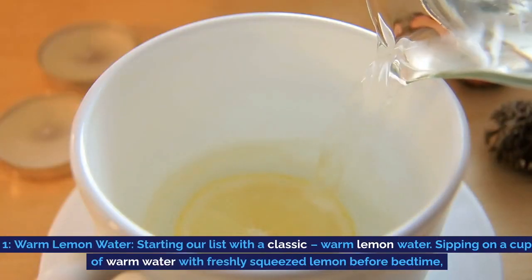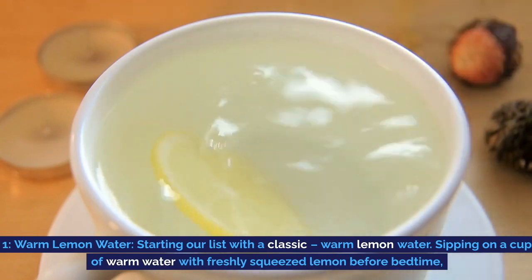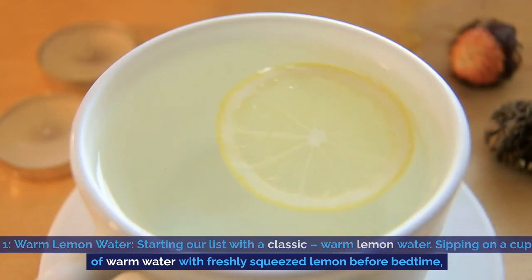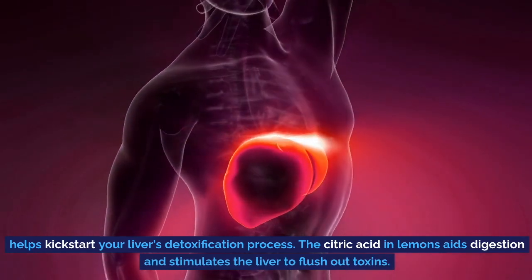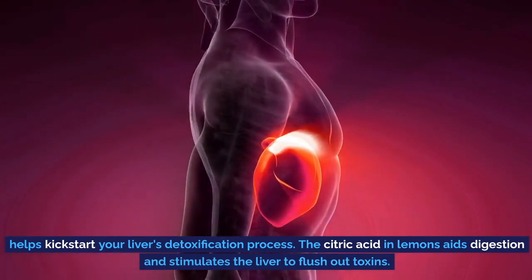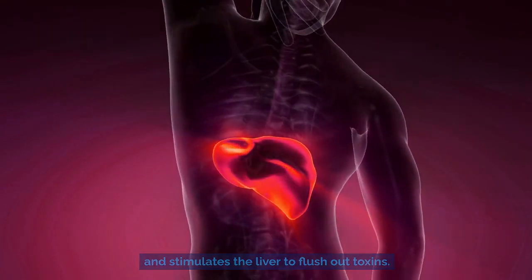1. Warm lemon water. Starting our list with a classic, warm lemon water. Sipping on a cup of warm water with freshly squeezed lemon before bedtime helps kickstart your liver's detoxification process. The citric acid in lemons aids digestion and stimulates the liver to flush out toxins.